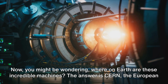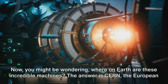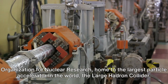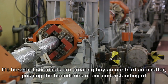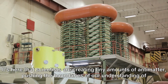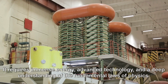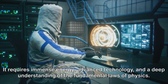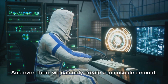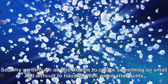Now you might be wondering, where on Earth are these incredible machines? The answer is CERN, the European Organization for Nuclear Research, home to the largest particle accelerator in the world, the Large Hadron Collider. It's here that scientists are creating tiny amounts of antimatter, pushing the boundaries of our understanding of the universe. But creating antimatter is no easy feat. It requires immense energy, advanced technology, and a deep understanding of the fundamental laws of physics. And even then, we can only create a minuscule amount.